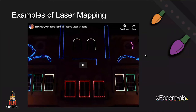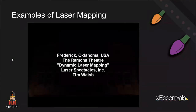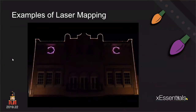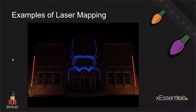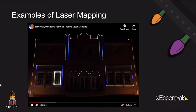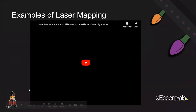This is a video of laser mapping. I did not do this. Frederick, Oklahoma, Ramona Theater laser mapping. I want to make sure the credit is given. But this is a really good version of laser mapping. I think you kind of get the idea there.